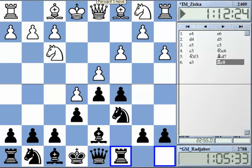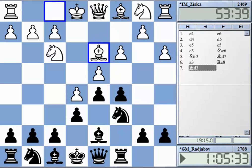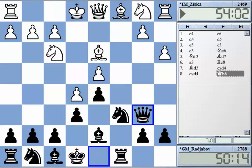What Radjabov played is also interesting. He played rook c8, and this is a very useful move in the French in general, because the c-file is bound to get opened at some point, and it has some immediate idea also, especially against the move played in the game. Bishop d3, very natural move. Takes, and now queen b6 anyway.